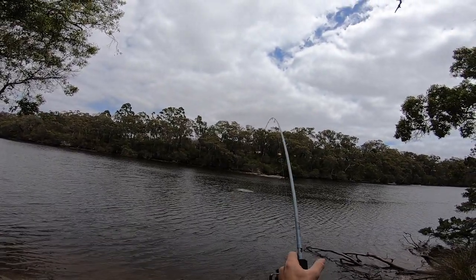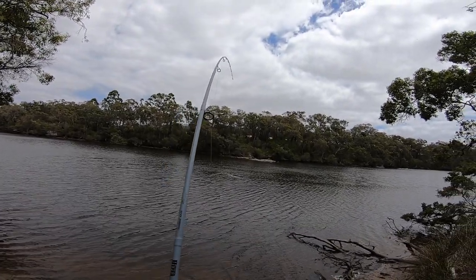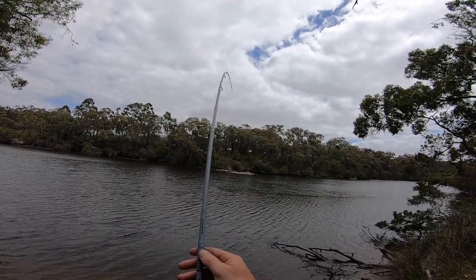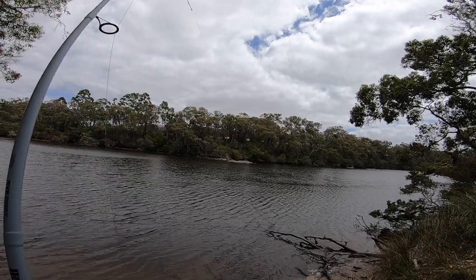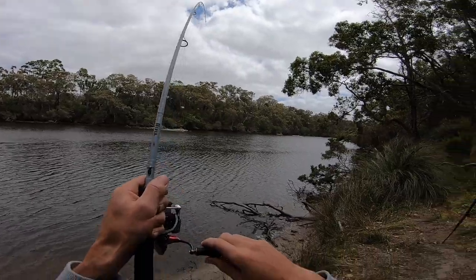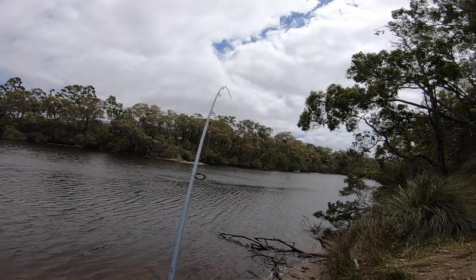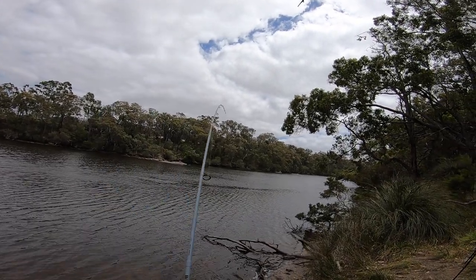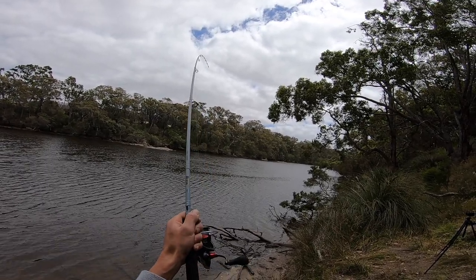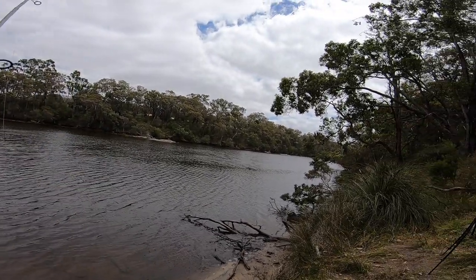Oh, yes. Oh my God. Oh my God, that was nuts. And it's a big one, a big mulloway. Topwater mulloway. Oh my God. Oh, this is crazy big, this fish, I think. Oh no, I might be outgunned here.